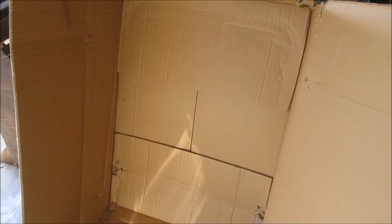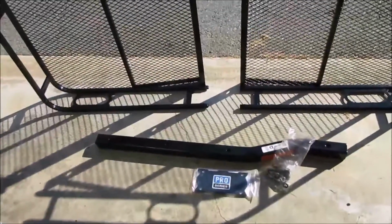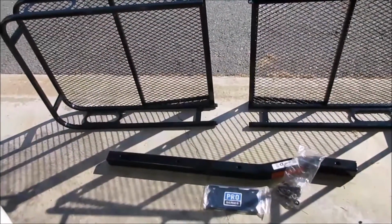Can you guess what that is? So what's in the box? Seven. Brad Pitt. Anyway, this is what was in the box. Oh man, I cracked myself up.